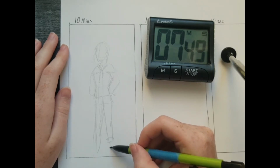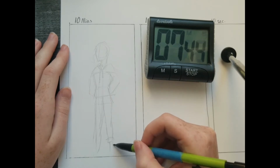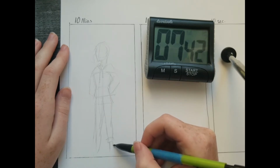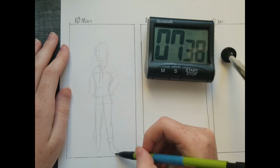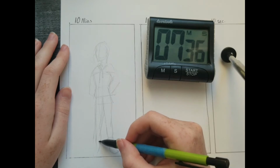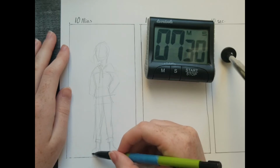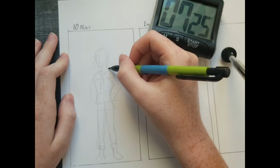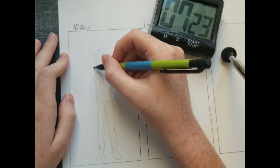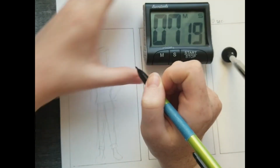I did do this challenge before once, but I didn't video it or anything. It was just for fun. But that one didn't turn out at all. I was still doing the line art, but I think I chose something too difficult. So I hope this is simple enough. Okay, I think I'm spending too much time. 7 minutes.